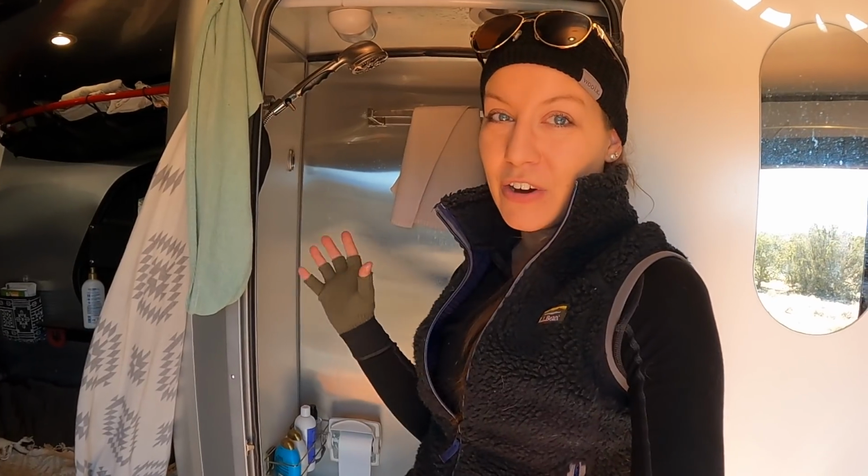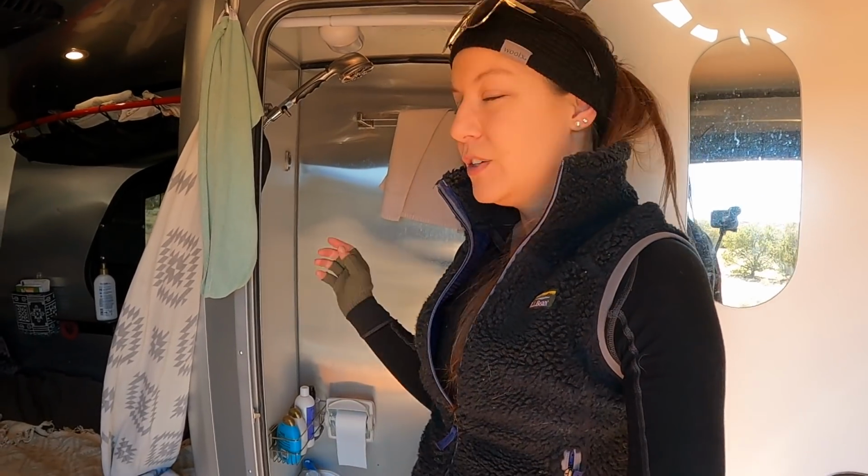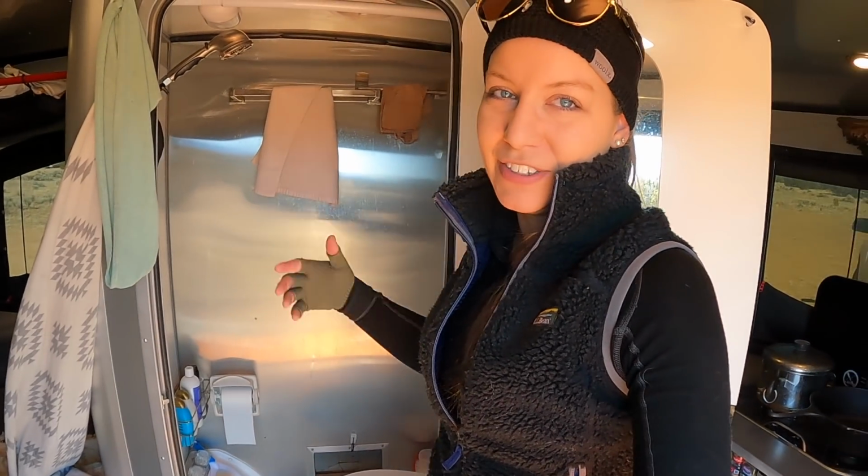The thing is, I do carry about 4 to 5 weeks' worth of clothes with me, so that bag could get pretty full pretty quick. So I do carry large garbage bags in the truck as well. If that bag ever got too full, I would transfer my dirty laundry into a garbage bag, dump that in the back of the truck, and then I can have a smaller bag in here, because you need to still be able to get in and out of the bathroom in order to use it. And every single time you shower, you've got to take that bag in and out as well.